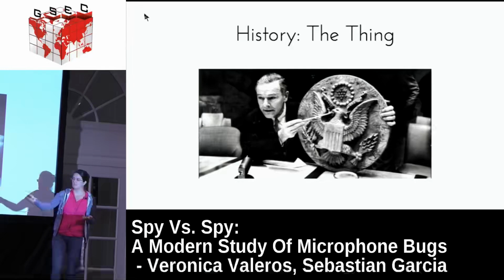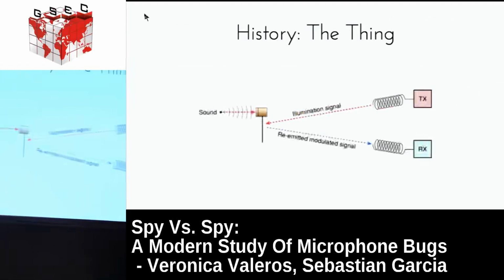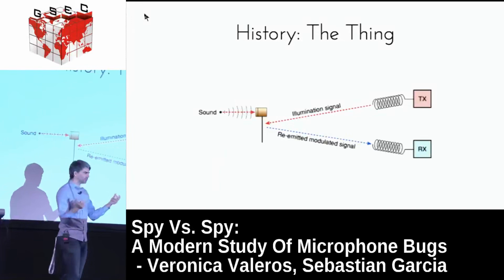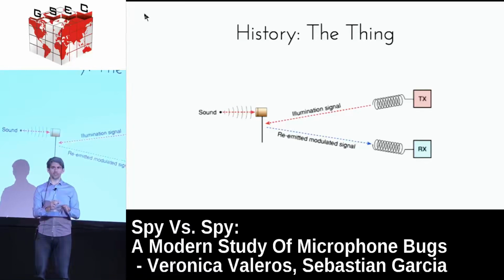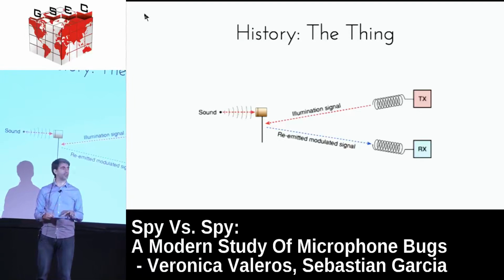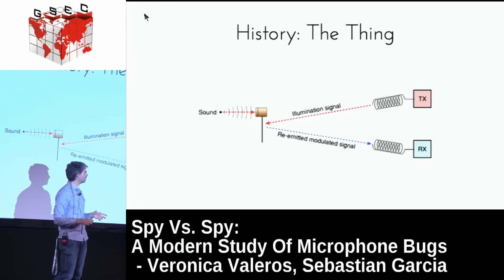So how does this work? The Thing, right? This is a wooden panel. The problem is that when they opened it and tried to see what was going on, there was a membrane, some type of antenna, maybe 1 or 2 capacitors, and that's it. No power supply, no electronics. This was after the Second World War.